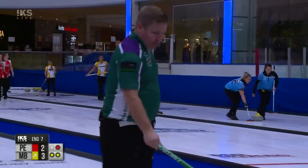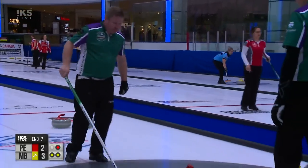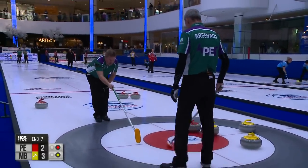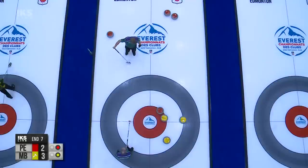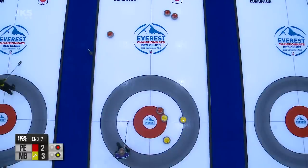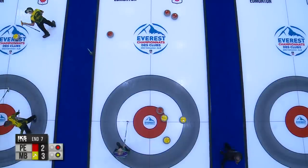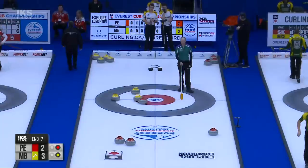I don't think you want to hit this. I just think you want to tap it a rock. The key to this is making sure you line them up properly. We know his speed's going to be close. He has been close on everything. Dennis' speed control has been amazing, from the draw to the button to every shot in this game. Pretty much. I was going to say some score updates. Let's wait and see what happens.